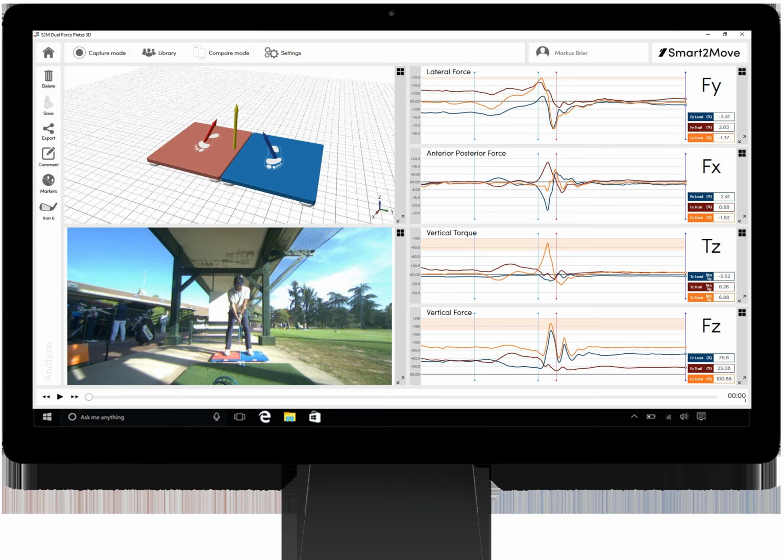Sounds good. Yeah, so talk about the three forces or the things that Smart2Move measures. And then I've got tons of questions on some of the things that you've talked about in your videos and in your content. So yeah, I'll just let you go with that.